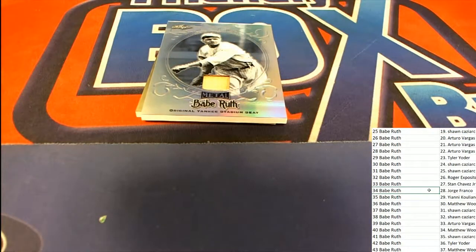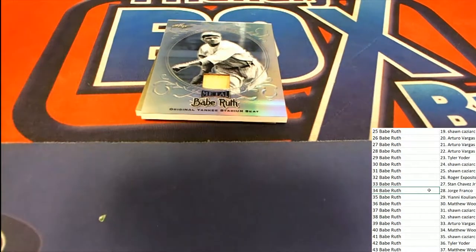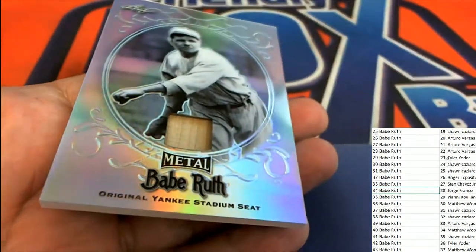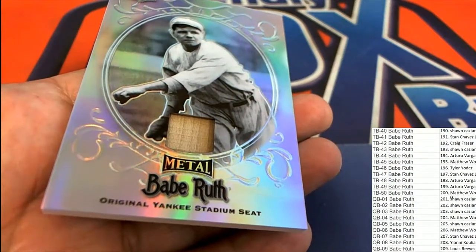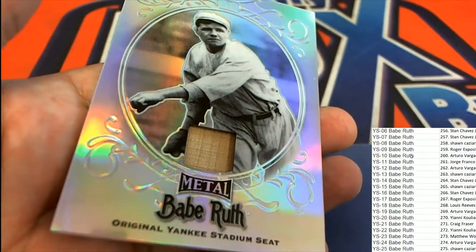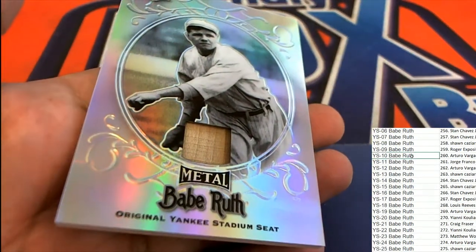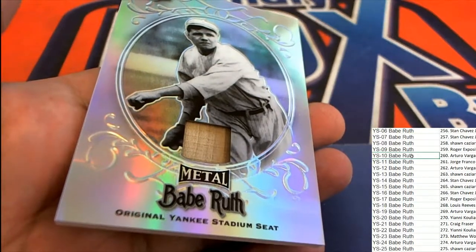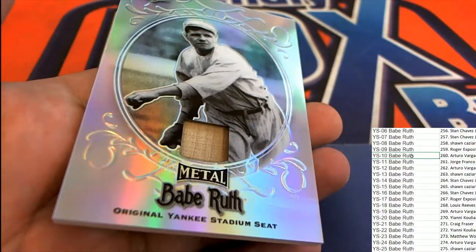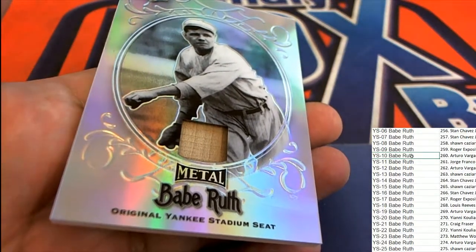Our stadium seat relic. It's time. Stadium seat relic. Game used. 10 of 10, YS number 10. YS number 10 for Arturo. Congratulations. Nice hit. Original Yankee Stadium seat.